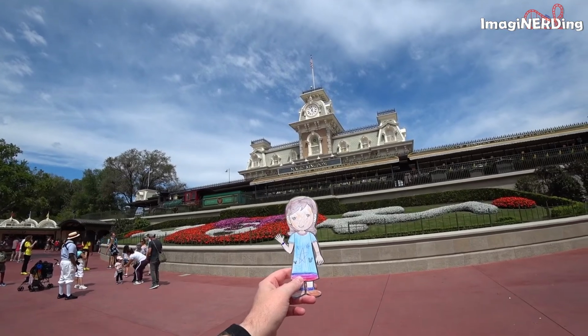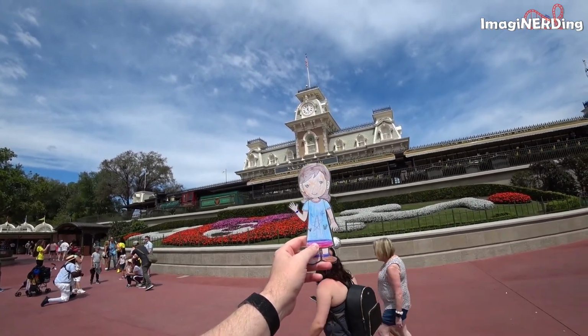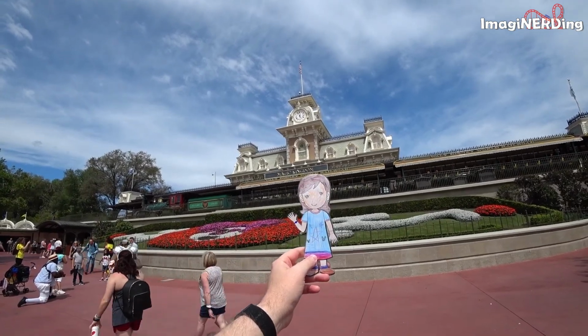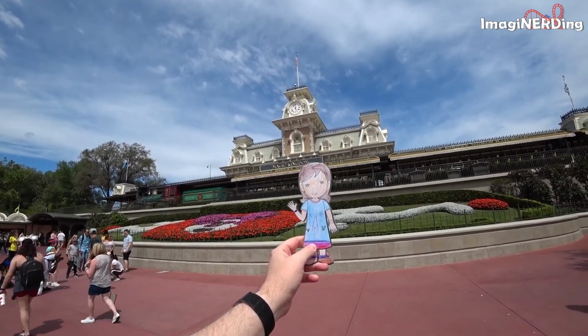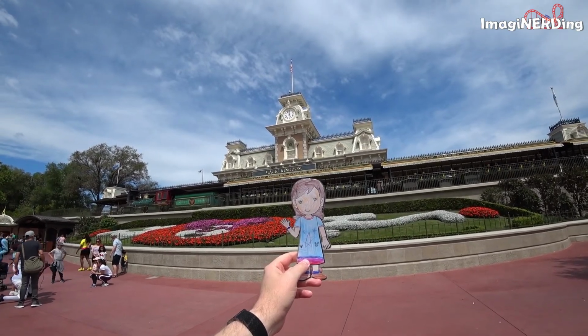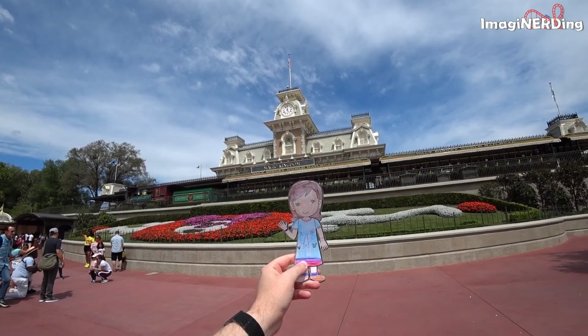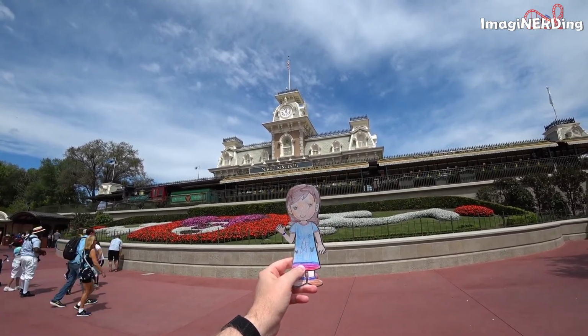Here at the Magic Kingdom today, I'm bringing my friend Flat Peyton with me to take a tour of the Magic Kingdom, see what we can experience, and share this with all of Flat Peyton's friends back in North Carolina. So let's go have a great time and show Flat Peyton what the Magic Kingdom's all about.